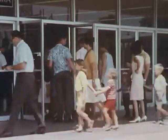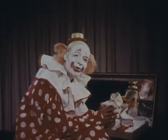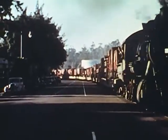Today's big circus plays in a building of concrete and steel. But when I joined the circus, we played under a huge canvas tent. Those were exciting times. The circus day began early in the morning when the circus train pulled into town. Back then, I was traveling with the Cole Brothers show.